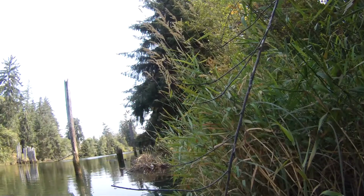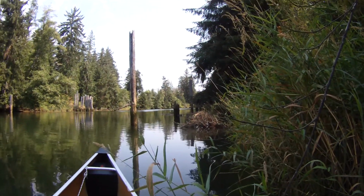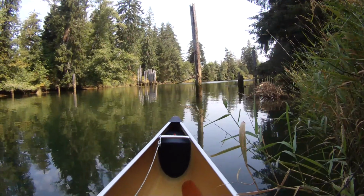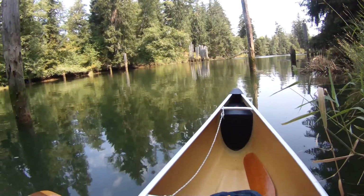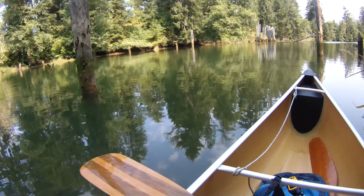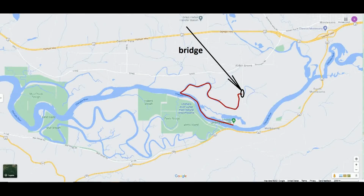I thoroughly enjoyed my time in Peel's Slough. It is a quiet, intimate place with wooded shorelines and slowly rotting pilings that I assume were used in years past to tie up log rafts. Aside from the pilings, there is little sign of civilization other than occasional trash until you reach the bridge where Caton Road passes over Peel Slough on its way to Friends Landing.